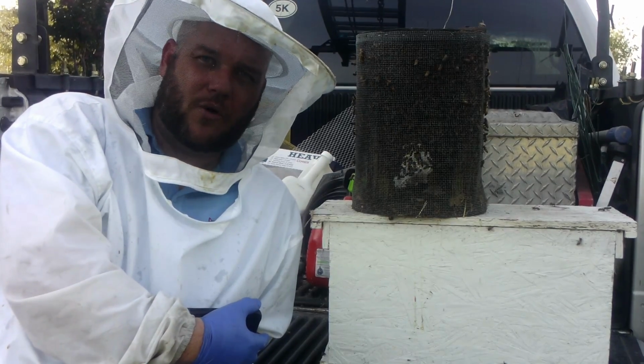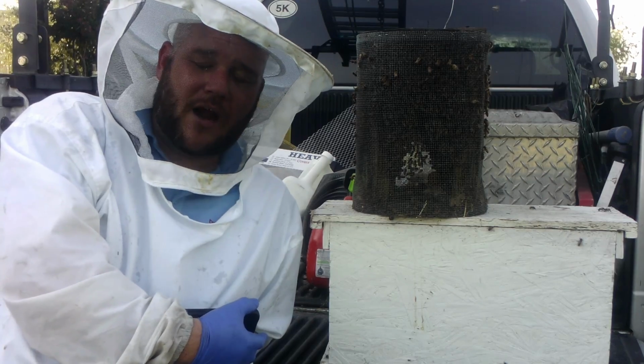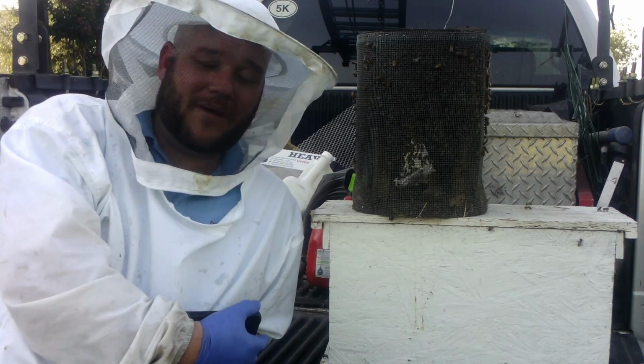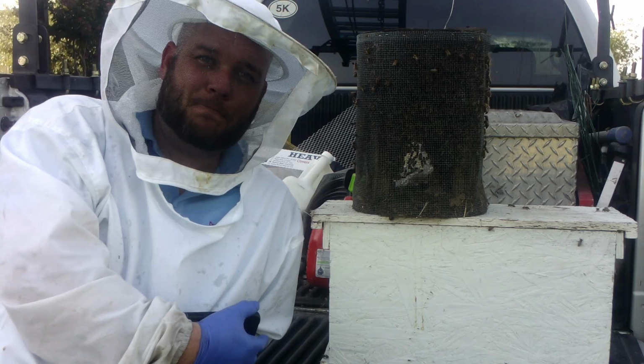I wasn't able to do the repairs today. I'm going to have to come back later in the week to be able to put the brick and everything back together. But it is done. So for the meantime, I've got a temporary patch over that hole until I can come back.